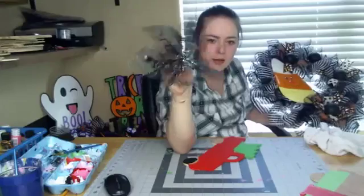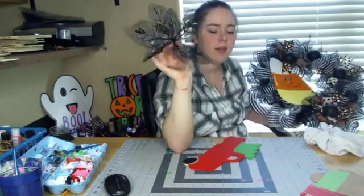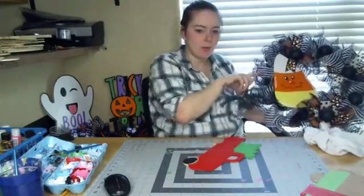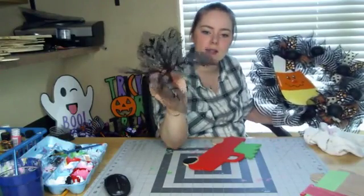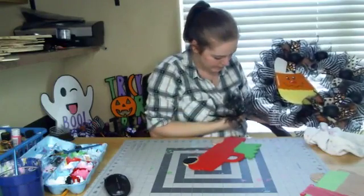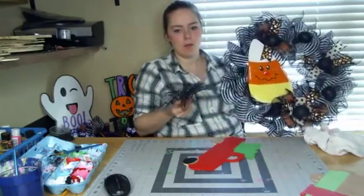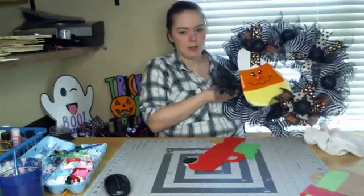I found this at Walmart this morning, and it was a really pretty silver, and they didn't have anything in the Halloween section to put right here that would work. You can't put a ball there. So I spray painted it black, and it's still kind of shimmery, but it is a matte black. I'm excited how this turned out. I'm going to finish this later, but I think this one is super cute. So this is actually going to go right here.